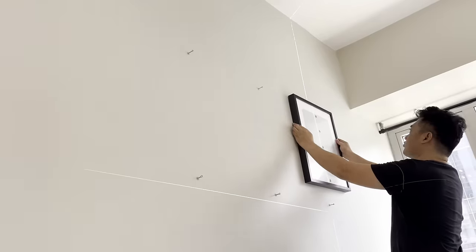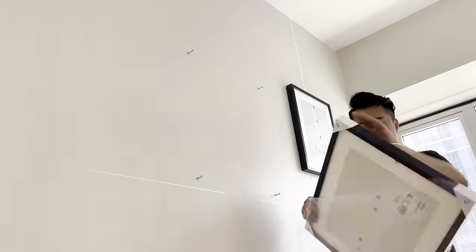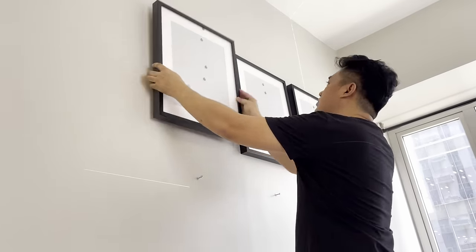I wanted our frames perfectly aligned with each other, including their side view, by making sure the length of the protruding screw is uniform.